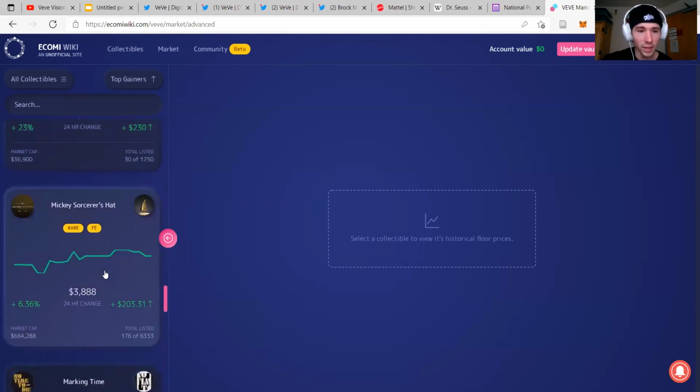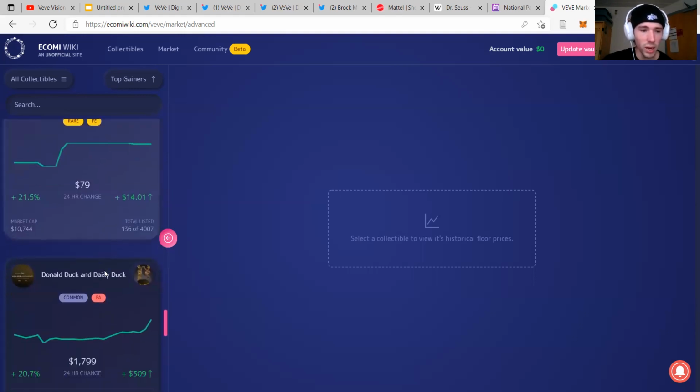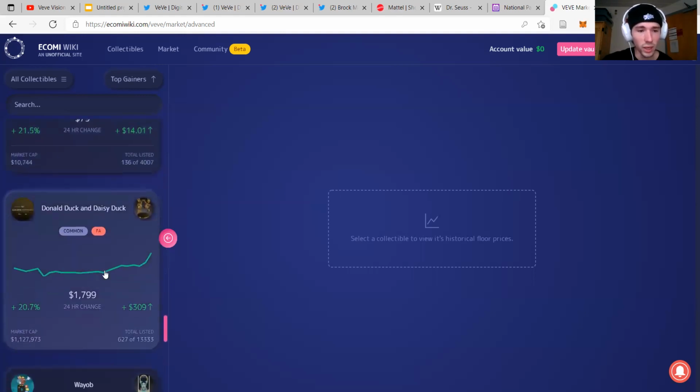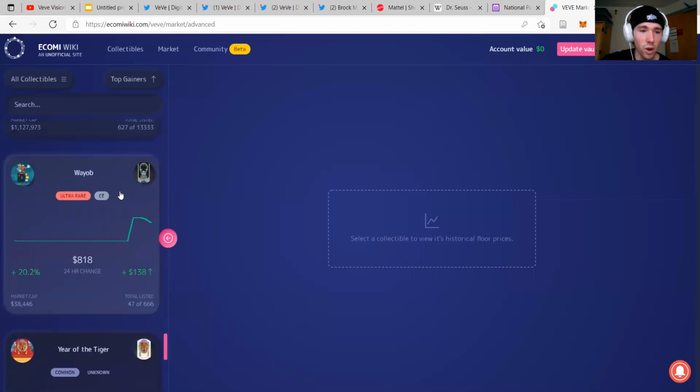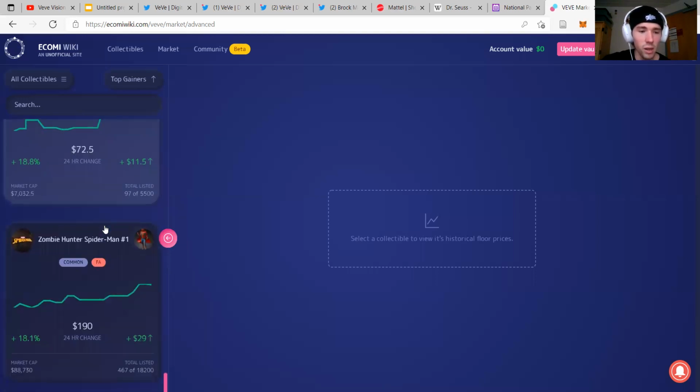Mickey Sorcerer Hat is wowzas up to 3,888, which is up like 6%, nothing crazy. Another No Time to Die poster. And then the Donald Duck and Daisy Duck is up to like 1,700. Oh, well, 1,799, which is up about 20%. And then the Wayob poster is up to 818, up 20%. And yeah, I'll stop about there.